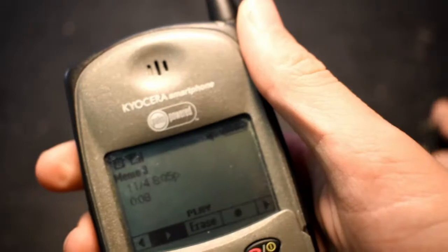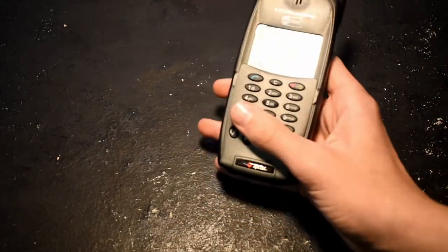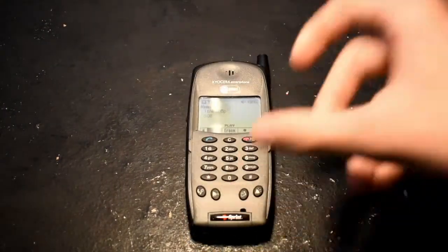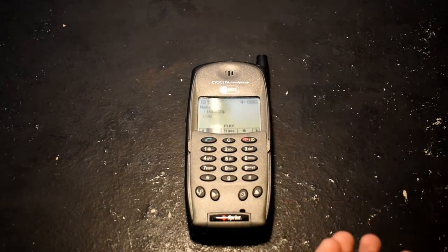It sounds horrible, but it was released in 2001, 6 years before the original iPhone. Now, what makes this a smartphone? Because it just looks like a regular phone. You could get these for years.